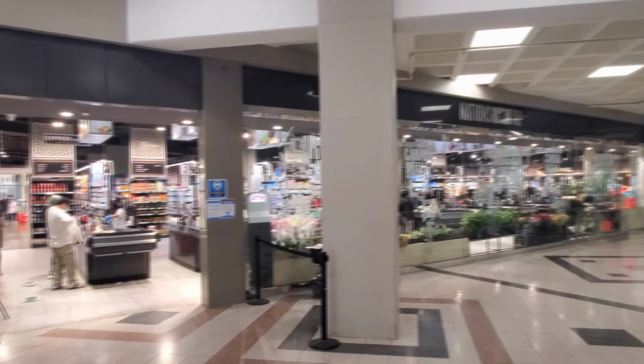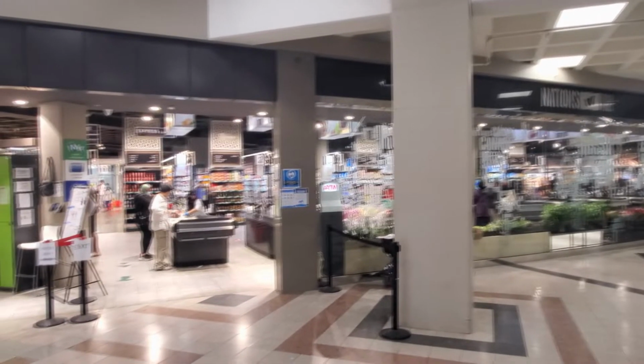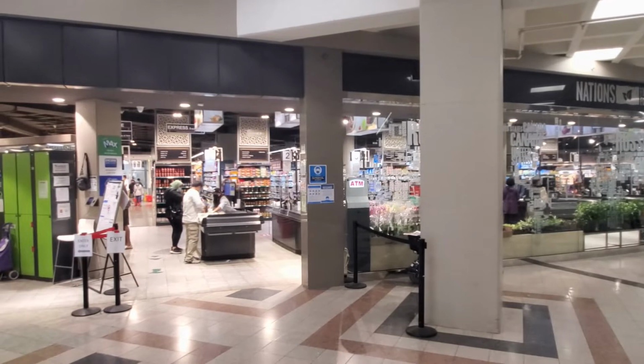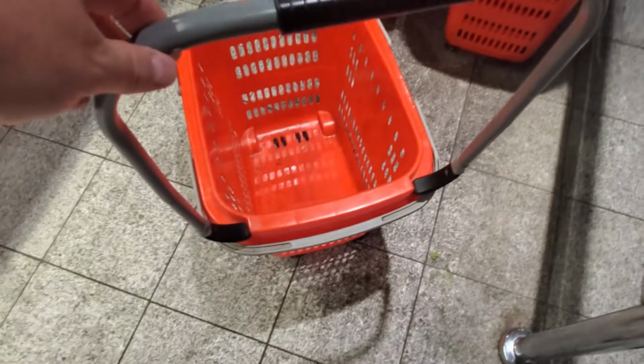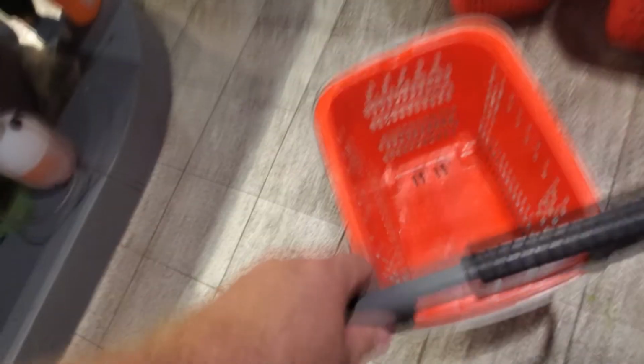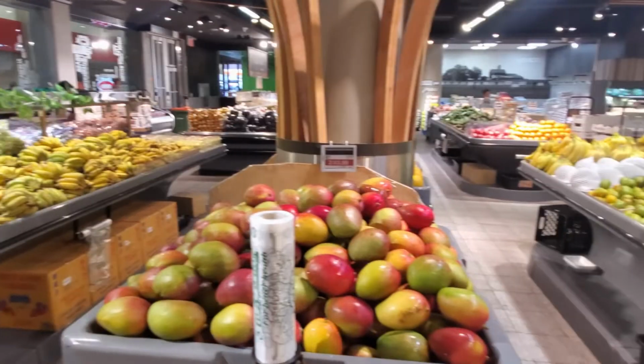So here's the main entrance for Nations, just off of Bay Street, and you enter through your left where those green lockers are. And as soon as you come in, you'll see red rolling carts with a long handle. So if you're just getting a small amount, you can use these carts. The time I was in the store was Friday between 10 and 11, so it was not very busy at all. But this store can get pretty crowded, especially on a Saturday midday. So just keep that in mind if you're planning a shopping trip.